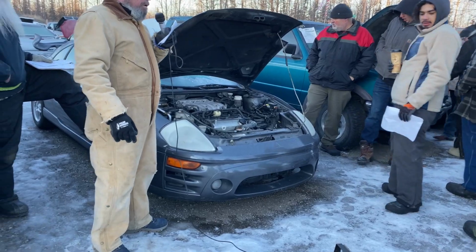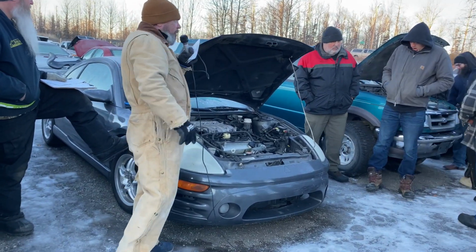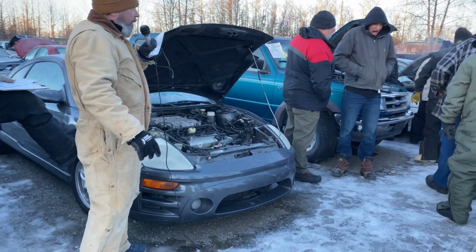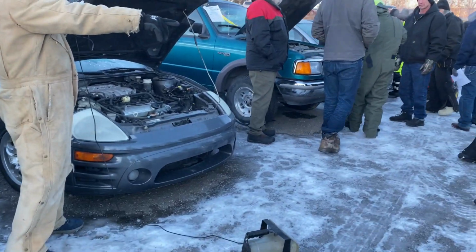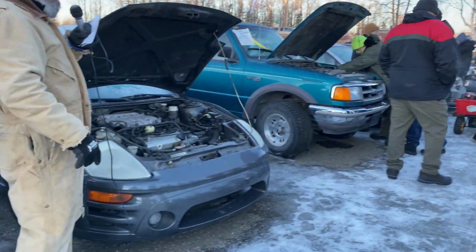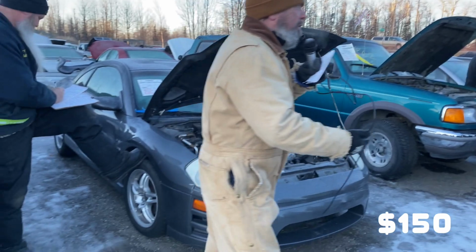Give me 100, start on a little Mitsubishi. I got one over there now, too. I got it right there now, $200. I got one right there now, 150. 150 right here now, too. 200, 200, 150 now, 200. So $150. It's a good parts truck.